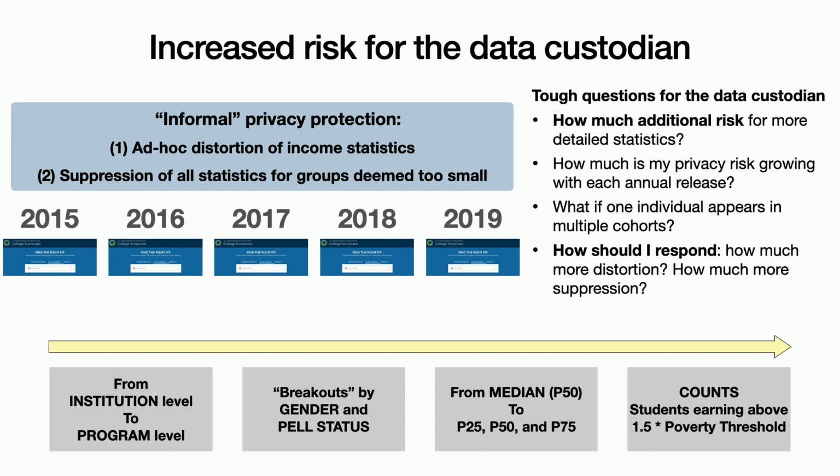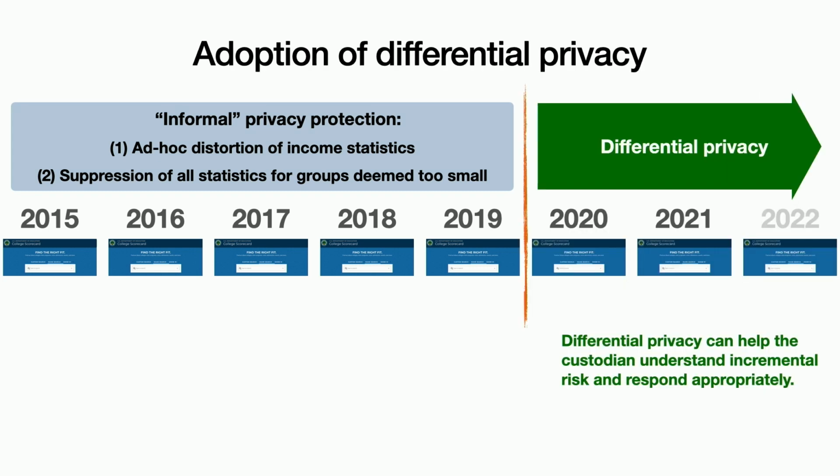So this starts to pose really tough questions for the data custodian. How much additional risk is the IRS incurring as they publish more and more data? And as they publish data year by year, and they consider cohorts of students that are overlapping, so an individual's information can appear in more than one cohort. And how should they respond? How do they decide whether to suppress more data or to distort the medians and other quantiles that they're releasing more? These questions are almost impossible to answer in a principled way. And so that's a lot of what motivated differential privacy, the need for the data custodian to understand incremental risk and manage it in a more principled manner.